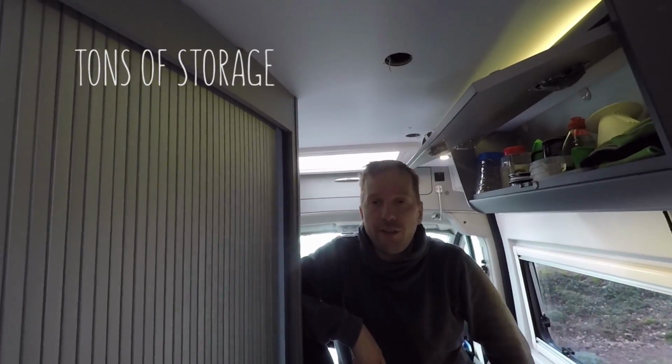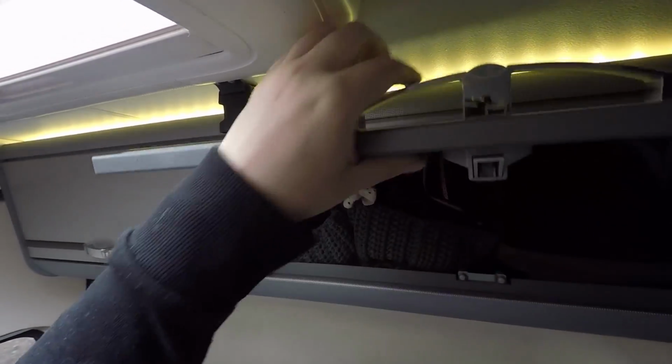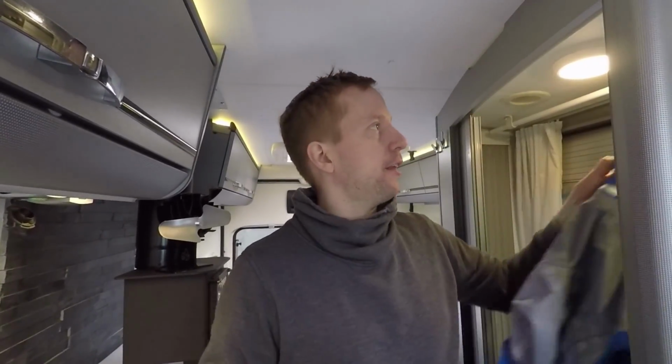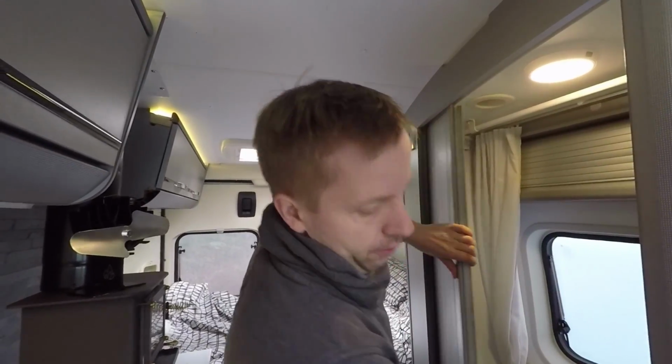We have plenty of storage in our van. A total of 12 cupboards, so we can store all the day-to-day stuff in here rather than in our garage, which is quite a pain to get stuff from. A great thing about our wet bath is that when our hiking gear gets wet, we can put it there to dry out. We put the Truma heater on only for the toilet, and it heats up only this space. So close the door, put the heating on, and everything is dried in a couple of hours. And because it has a drain, it doesn't matter if the water drops to the floor.